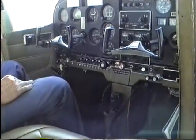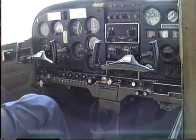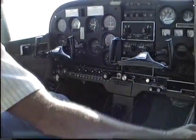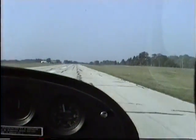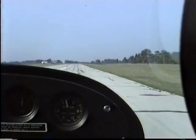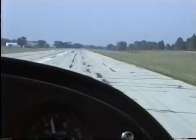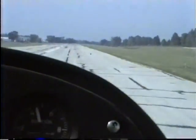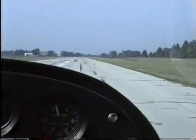Yeah. Look at the inside of this 172, Pete. I'm sure that it looks familiar to you. I remember going on at least one ride with you with a 172. Well, we'll give you a little thrill, Pete. I'm going to make us go backwards.